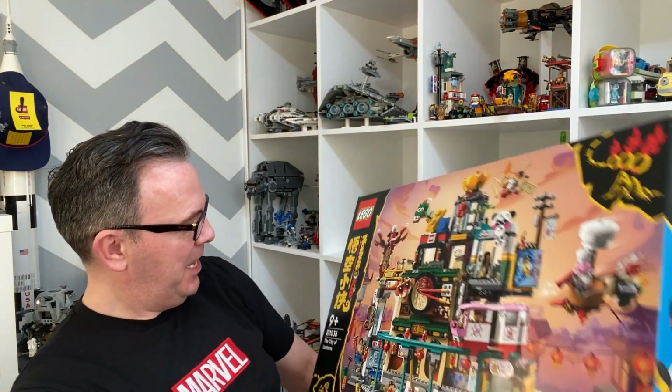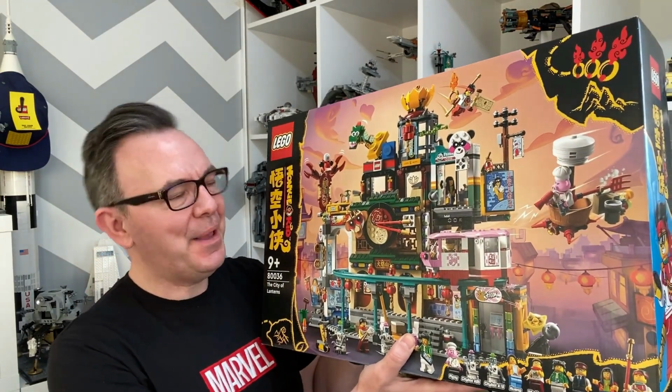So what did I get then? Well, I went a little bit different, slightly off-piste to what I was thinking I was going to get. But the main one that I got, the biggest set from this particular Lego haul, is this one, and it's a stonker. It really is, folks. There it is. The City of Lanterns. It's amazing.